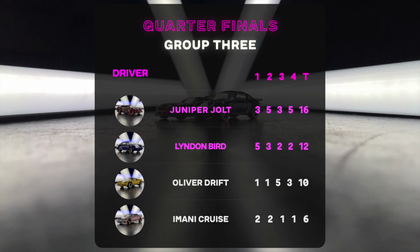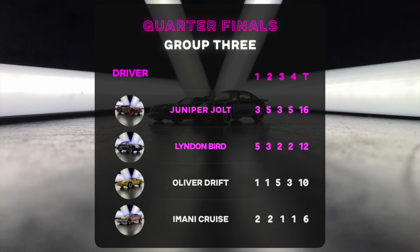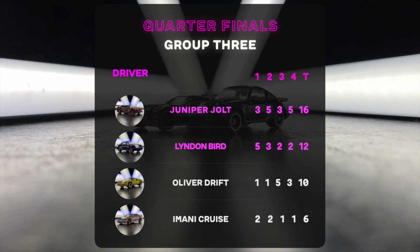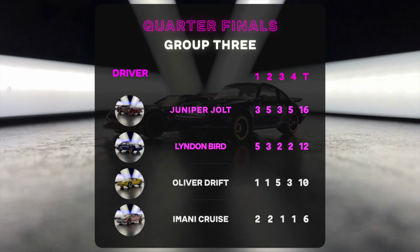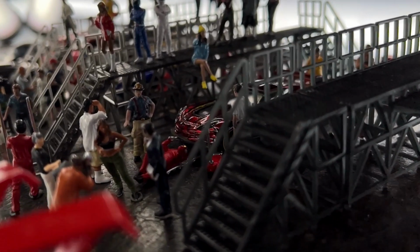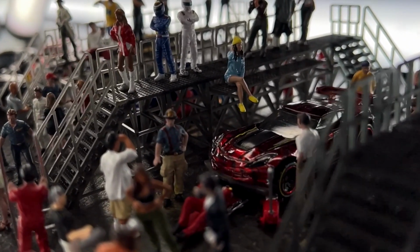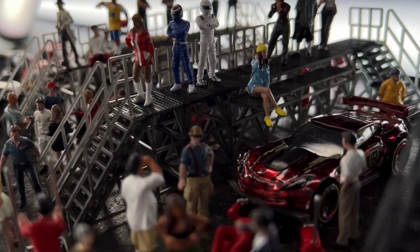This really was a two-hander today. Oliver Drift had a nice run and I would have loved to have seen more of Imani Cruise. Her defensive manoeuvres in the qualifying rounds were absolutely fascinating. Thank you for all the racing. Relief is in the air. 2 drivers ride victorious tonight. May they rest well. The semi-finals are right around the corner.